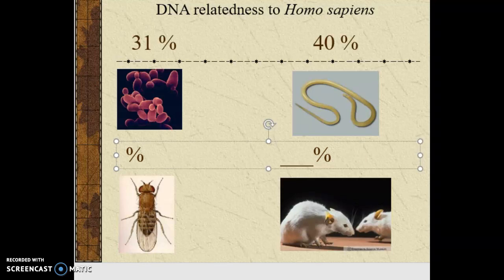Let's drop down to the fruit fly. The fruit fly actually is one of our model organisms. We use that for a lot of research. Thomas Hunt Morgan did some basic research with the fruit flies to determine sex linkage. Fruit flies have a 60% relatedness to us. 60% of their genome matches up and is comparable to humans. So there's a lot of similarities there that we want to try to understand and work with and gain greater knowledge about.